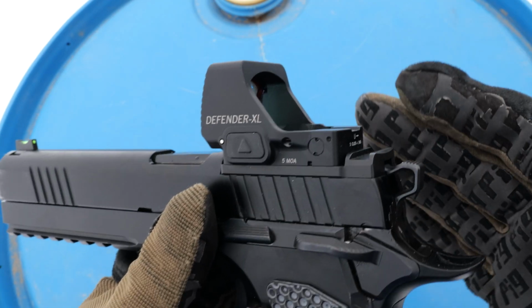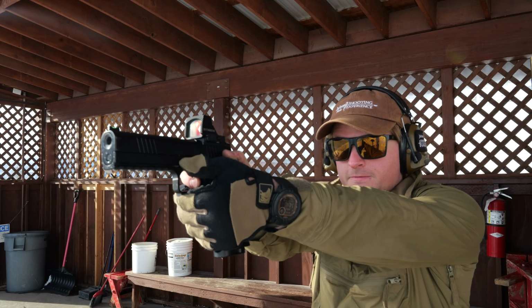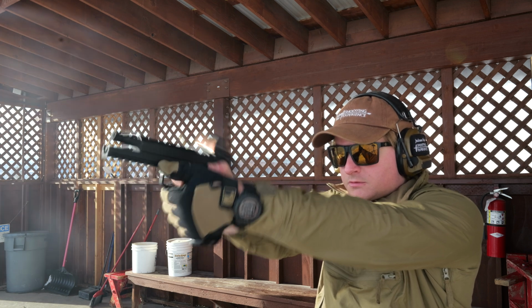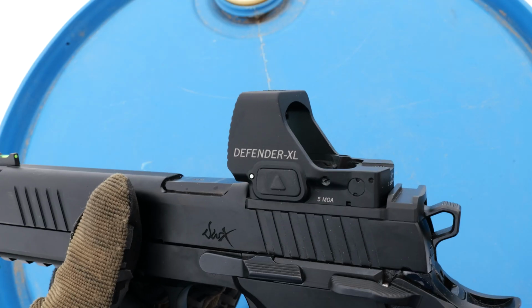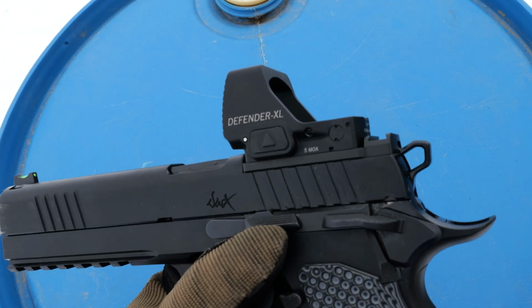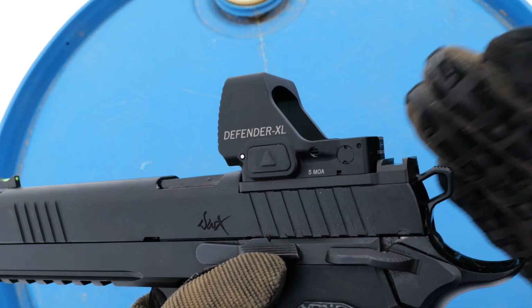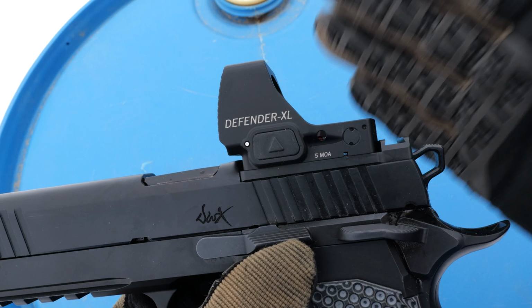You've heard me complain a lot about the lack of granularity on the brightness settings for some of these dots, but I think the Defender XL does it right. You have a lot of options in terms of hitting just the right brightness for your lighting conditions. One of the things that I want to give the biggest props to on the Defender XL, I think I've already mentioned it, is the brightness of the dot itself.